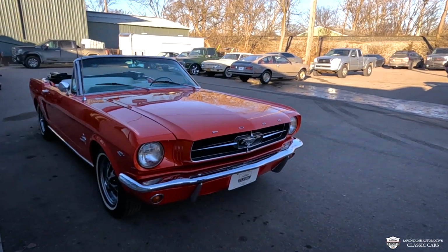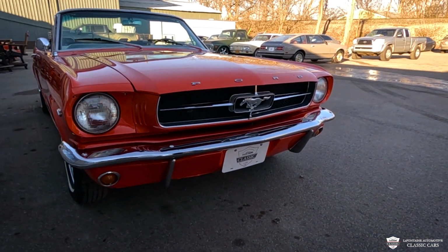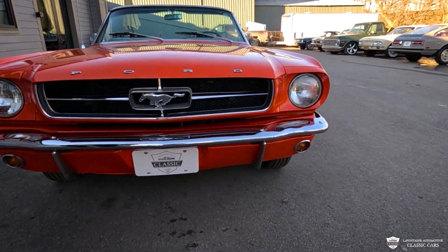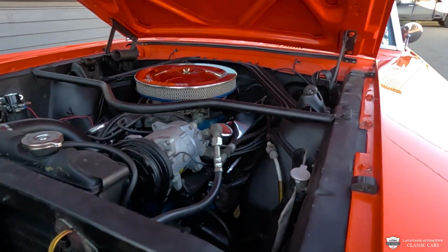All right, we're gonna kick things off at the front end. Paint, the chrome, the bright work is gorgeous. Them headlights look brand new. Pony up front looks gorgeous. I got nothing to pick on up here. This looks really good. Hood release is just under here.